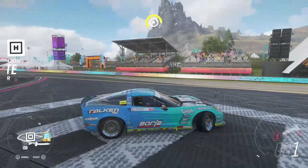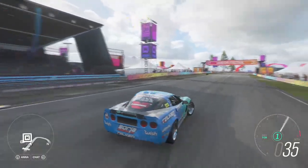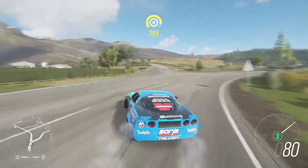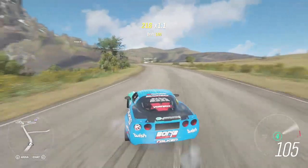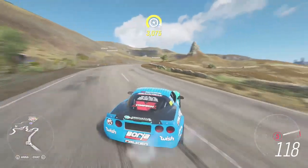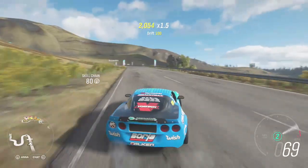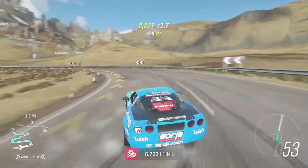All right, the stock rear-wheel drive Corvette. I think it's pretty good, even stock, in my opinion. But it's definitely better upgraded. It's so drifty. That's the one thing about the Corvette. It just wants to drift. Like the Ferrari, I kind of had to push it to drift a lot more. But you could pretty much take a tiny turn and this thing's already drifting.